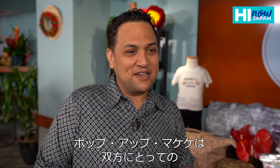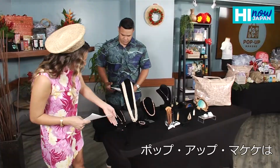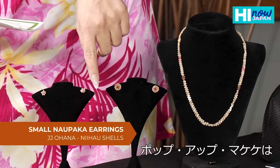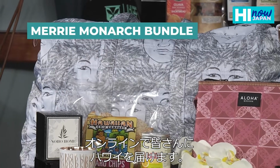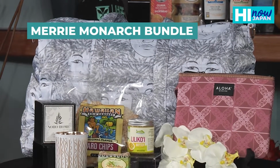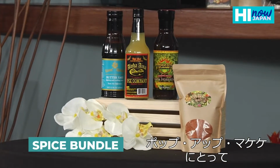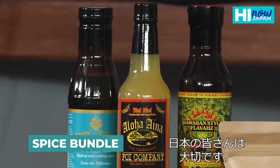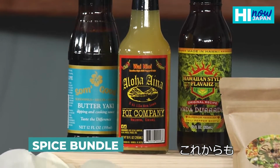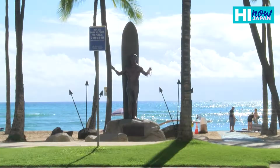So the PapaMuke helps bring Hawaii to them and them to Hawaii. It helps connect our two people and bring us together. It offers Hawaii to them on an e-commerce platform. They can order products online. We ship it around the world. Japanese customers have been a big part of PapaMuke's growth and success, and we hope we can continue those relationships and forging those ties that bring our people together.